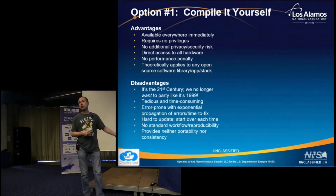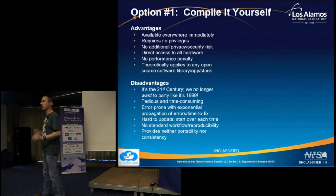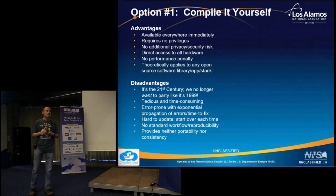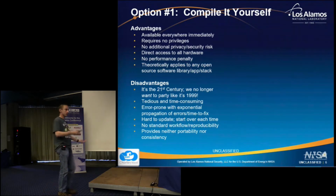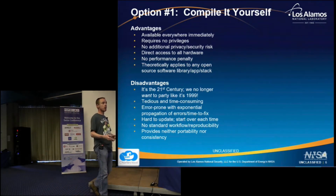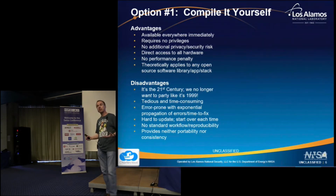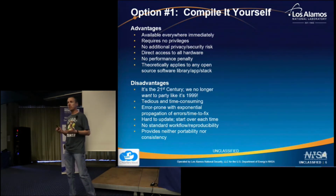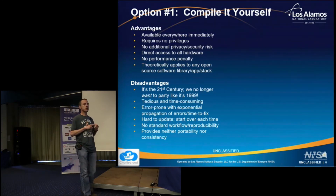And the most obvious solution is tell the user, go off and compile it yourself. Not my problem, your problem. Go fix it. In theory, that works just fine. Any piece of software, ultimately, as long as you have the source code, you can compile it, you can install it yourself. And if you've got instructions or this little thing called Google, chances are you can be successful at that. The problem with this approach is it very quickly fails to scale.